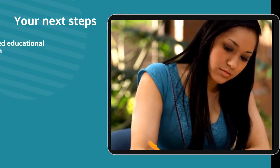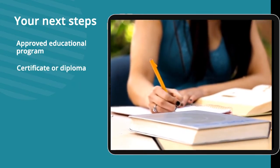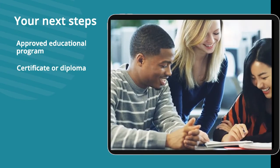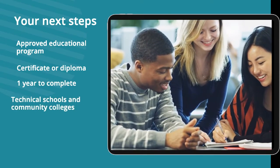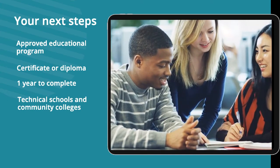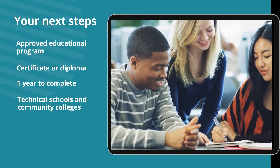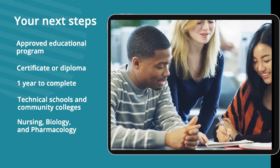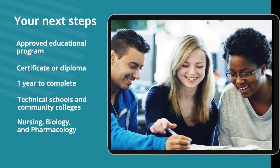Your next steps. LPNs and LVNs must complete an approved educational program. These programs award a certificate or diploma and typically take about 1 year to complete, but may take longer. They are commonly found in technical schools and community colleges, although some programs may be available in high schools or hospitals. Practical nursing programs combine classroom learning in subjects such as nursing, biology, and pharmacology. All programs include supervised clinical experience.